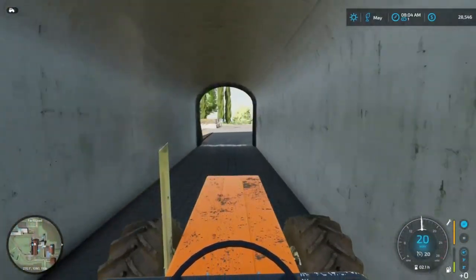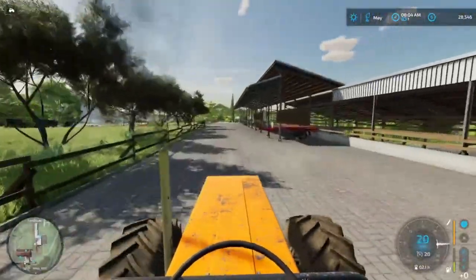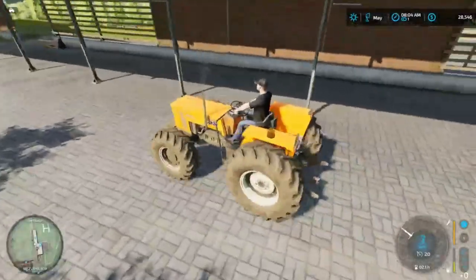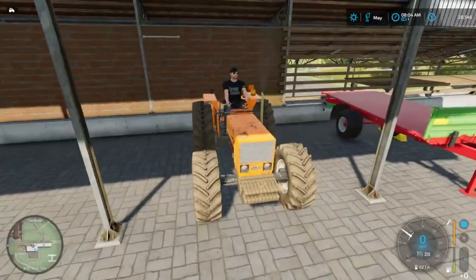Alright, so we just went ahead and got some water for the animals, got them all taken care of. Interesting too is this is May, which happens to be my birth month, yay! Depends on how old you think I am.